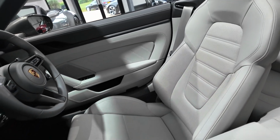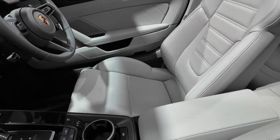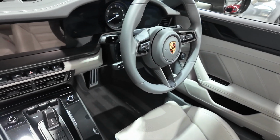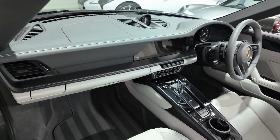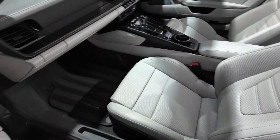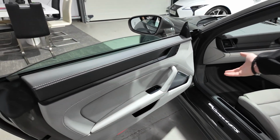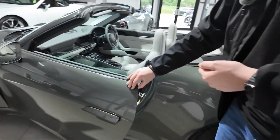Probably the biggest and most important option on the interior, which the keen Porsche viewers will have noticed already, is the 930 leather package. So it gives you those sort of stripes on the door cards and on the top sections of the seats. It's really, really important. Carbon fibre interior zone as well. Porsche crests embossed in the headrests of the seats, and they are the 18-way electrically adjustable adaptive seats. Also the Burmester sound system, which we'll talk more about as we get around the driver's side of the car.